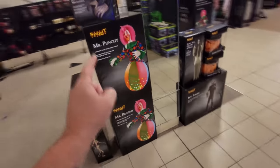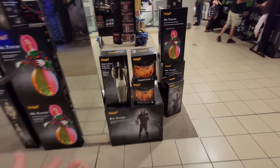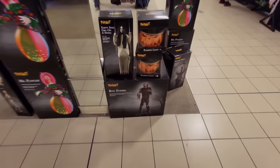We've got the pose and stay skeleton. We have two more Mr. Punchies over here and yet another hand grabber mechanism. We've got another empty soul girl on a swing. Oh, I guess that's the first one. Two pumpkin lights, a bog zombie on the bottom. If the bog zombie is on the bottom, is it called the bogum? Oh my gosh, I'm such a nerd.